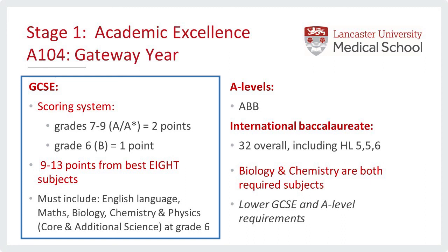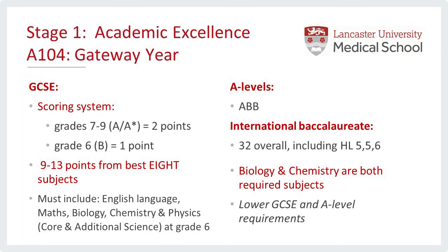The same scoring system applies as does for A100, where GCSEs at A star or grades 7 to 9 are awarded 2 points, and GCSEs achieved at B or grade 6 are awarded 1 point. We then look for applicants to the A104 programme to have achieved between 9 and 13 points from those best 8 subjects. So that's slightly lower GCSE requirements than for A100, our main programme.